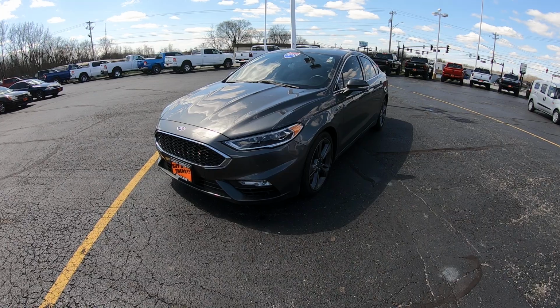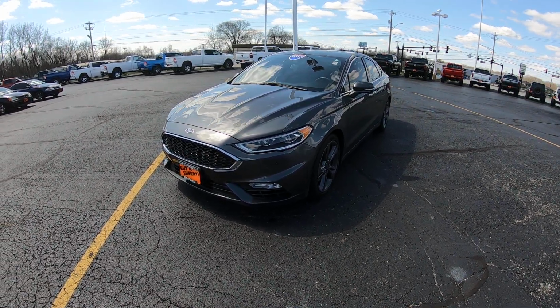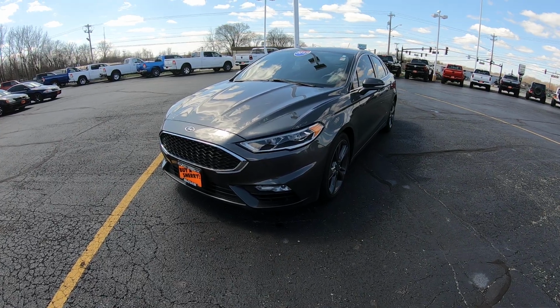SHERRYCHRYSLER.com. Guys, today we're showing you a brand new arrival 2017 Ford Fusion. Extremely nice car with very, very low miles on it. Guys, this vehicle has just over 25,000 miles on it and in immaculate condition.